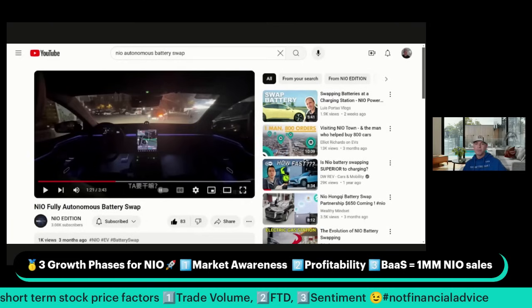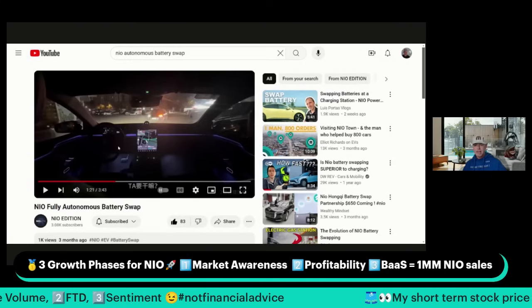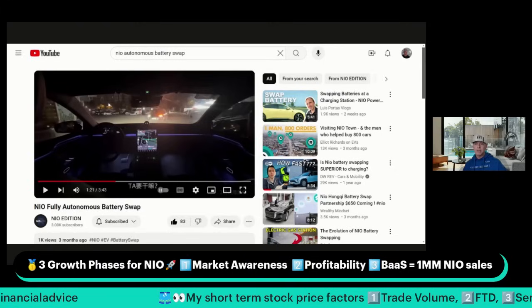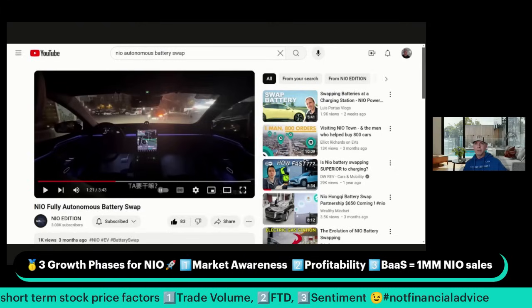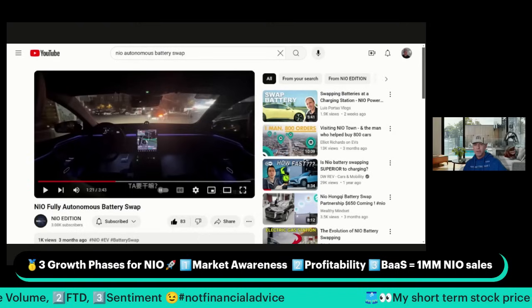This is an almost 4-minute video, and there is no one in the driver's seat. This is a NIO vehicle taking itself to a battery swap station and swapping the battery autonomously with no one in the driver's seat. There is no other company doing this. There's no other company that has this. NIO is way ahead. This is from 3 months ago, by the way.